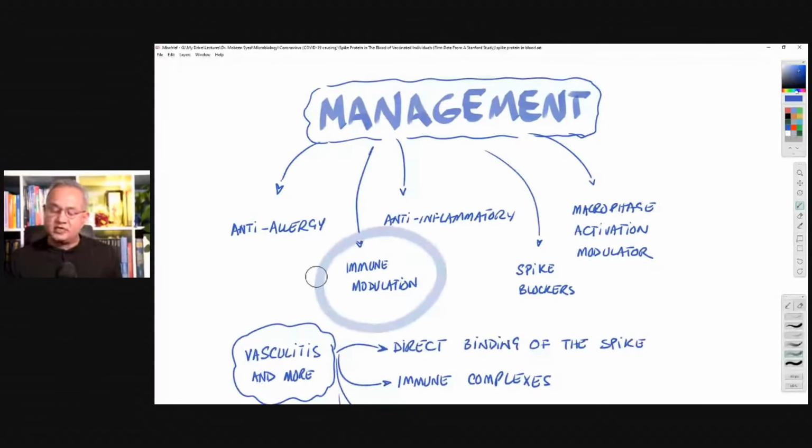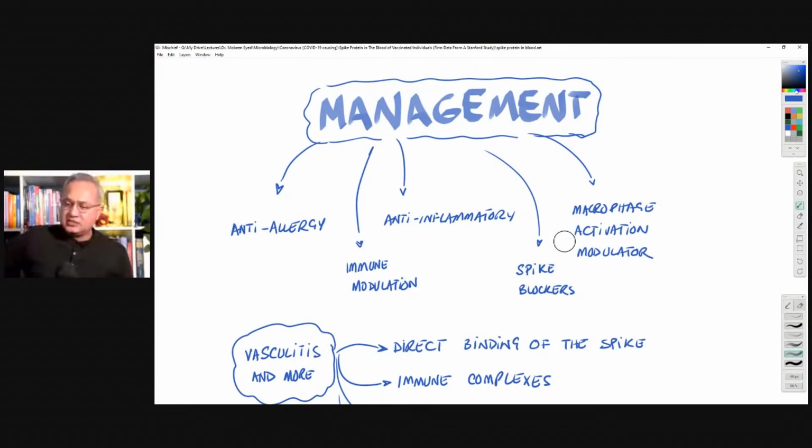Then they have to look at immune modulation to make sure that the immune system does not become disrupted as a result of this onslaught of spike proteins running around in the system. Then anti-inflammatories will have to be given to keep the inflammation in check. Then the spike blockers, if we know some of them. And then macrophage activation syndrome will have to be taken care of, because macrophages will become mad. And if we look at Bruce Patterson's study as well, if the monocytes are carrying the S1 now, then monocyte management will have to be done as well. And of course, that would mean chemokine and cytokine management will have to be done too.